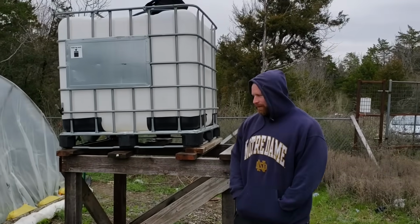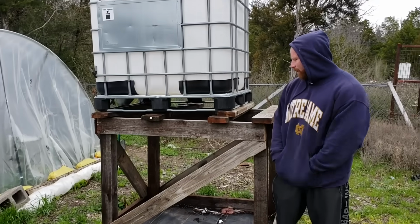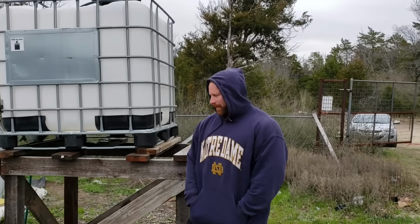Okay, so Mike's got a pretty unique water situation here. So, you know, I see you got a giant IBC tote on top of a big box here. So it looks like maybe some gravity's involved. Yep. Tell us what's going on.